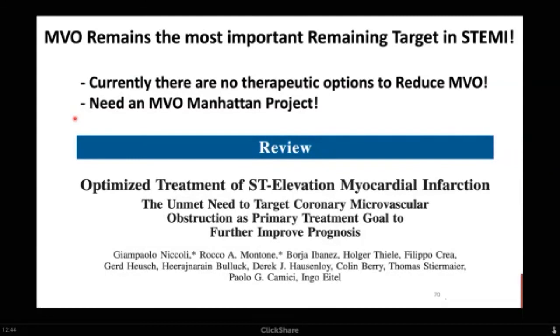I'll conclude with this review that was just recently published by the luminaries in ischemia reperfusion injury and cardiac physiology, such as Gerd Heusch and Derek Hausenloy and several others, all Europeans. Basically it was a call to arms that we need to do something about MVO. To me and to them, MVO remains the most important remaining target in STEMI. We now have early reperfusion, increased awareness, and level 1 centers, but we still haven't found a way to get rid of this MVO.